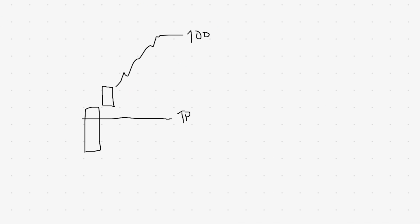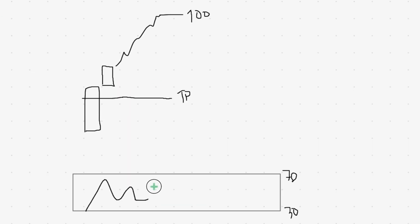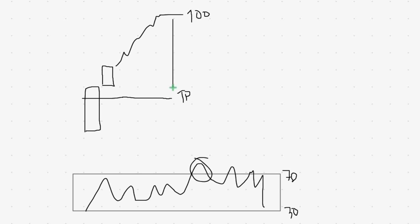Now we look at the RSI. So let's say price going sideways and then breaks above, right? So the RSI is good, it's above 70, okay? So yes, we have a valid entry. We have minimum 100 pips to gain. The large candlestick is minimum of 5 pips. Second candlestick is above, right? This is what we're looking for.